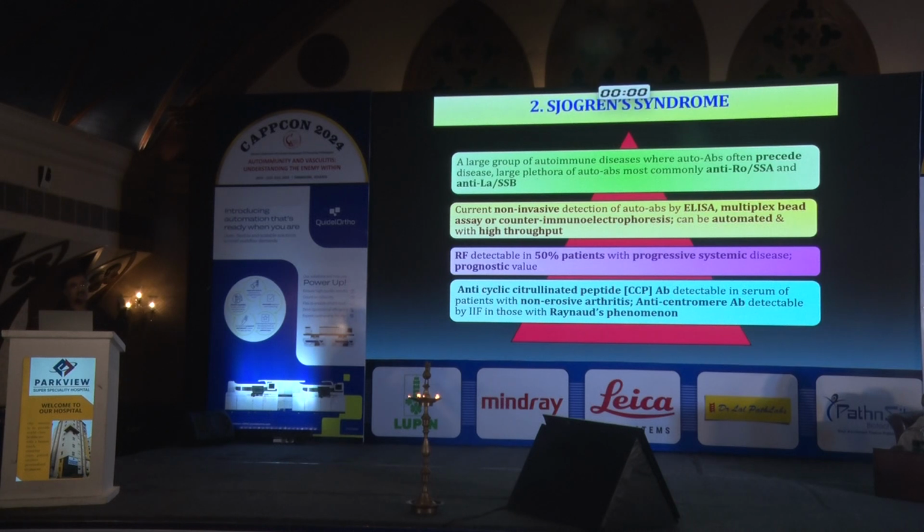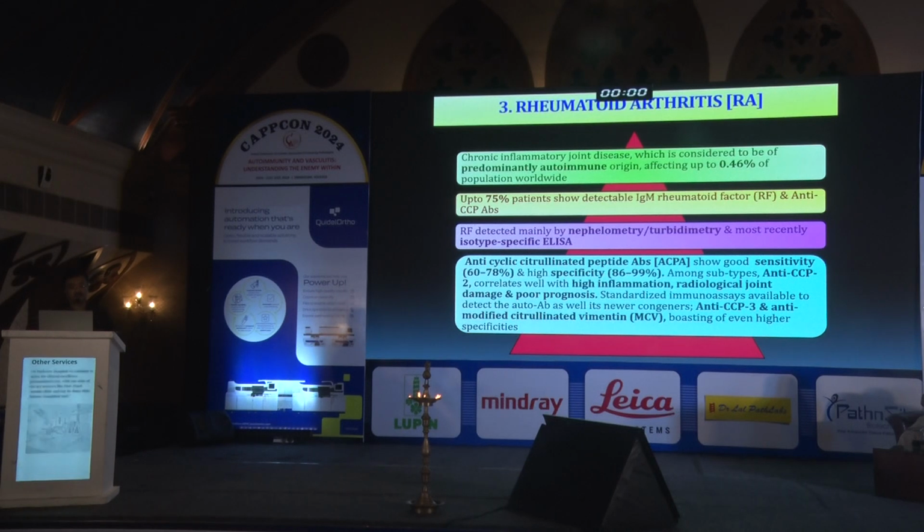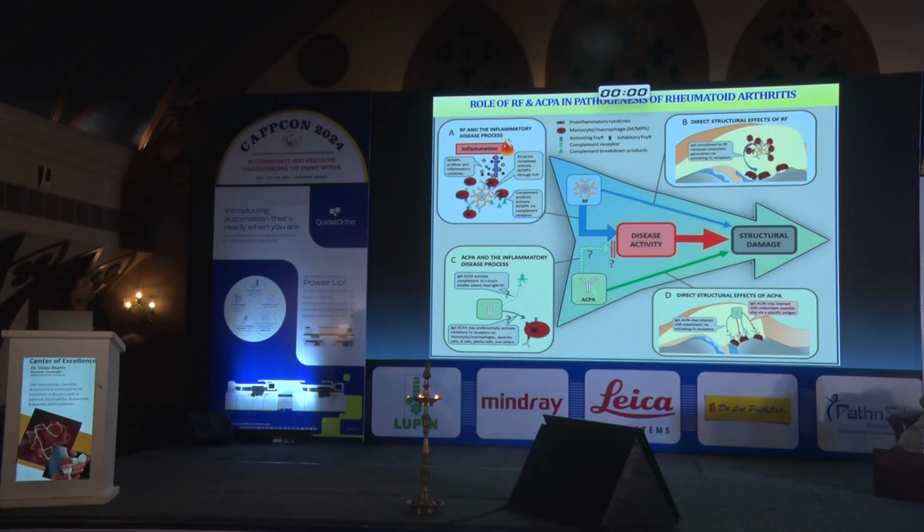Sjogren's syndrome, as you know, is a multi-organ affection, mostly detected by anti-Ro or anti-La antibodies. Rheumatoid arthritis, as has already been told, has two factors here. One is rheumatoid factor and another is anti-citrullinated peptide or anti-CCP in common terms. You will find that the sensitivity and specificity become very high, as much as 86 to 99%, if you find both anti-CCP and RA factor positive. Therefore it is also useful with radiology to detect the inflammation grade and also the prognosis of the disease. I don't want to drag it further.